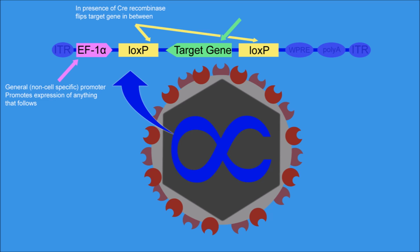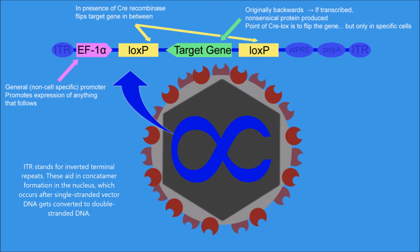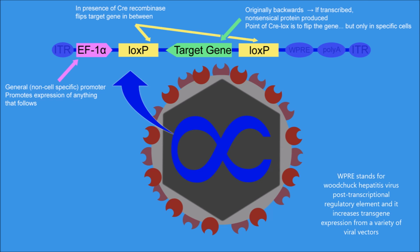The target gene is originally backwards, so if it ends up being transcribed with no Cre recombinase around, a nonsensical protein will be produced. The whole point of Cre-Lox is to flip the gene, but only in specific cells. ITR stands for inverted terminal repeats. These aid in concatemer formation in the nucleus, which occurs after single-stranded vector DNA gets converted to double-stranded DNA.